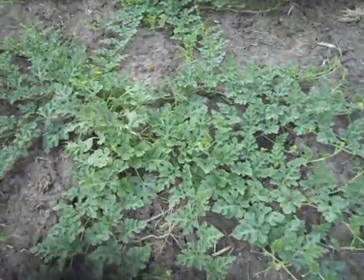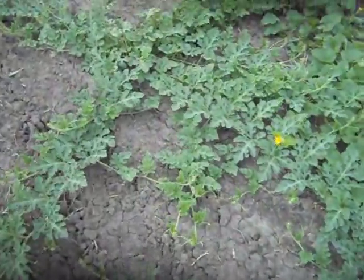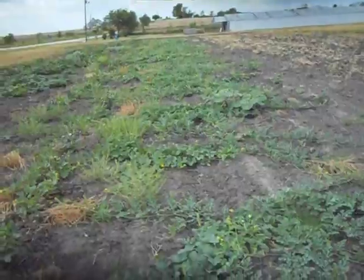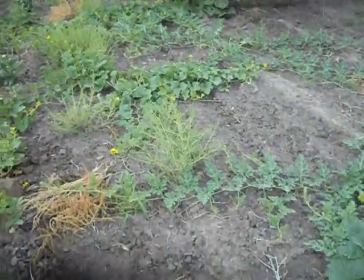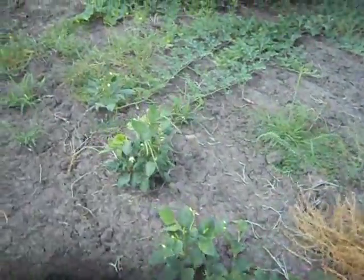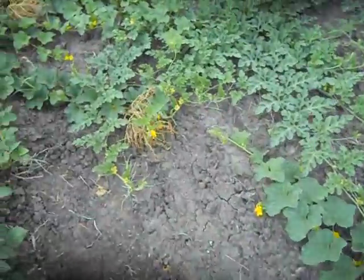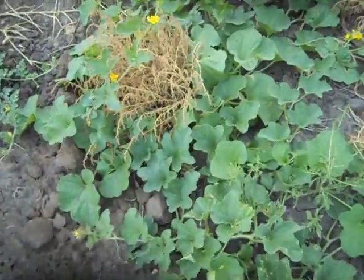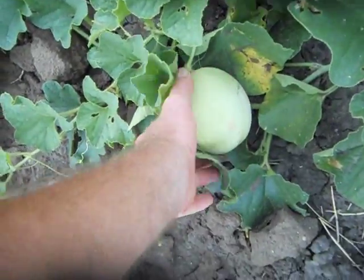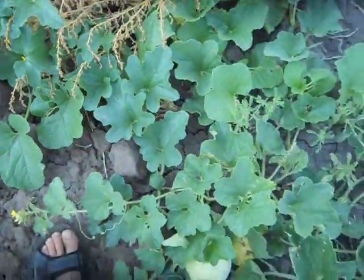Melon plants. It's pretty healthy. So I guess the film's going to be running out soon. Not film, the camera won't be able to keep going much longer. This is a honeydew. Really pretty. Pretty plant. Let's get you off. Those honeydews are nice. Melons too. Good healthy color.